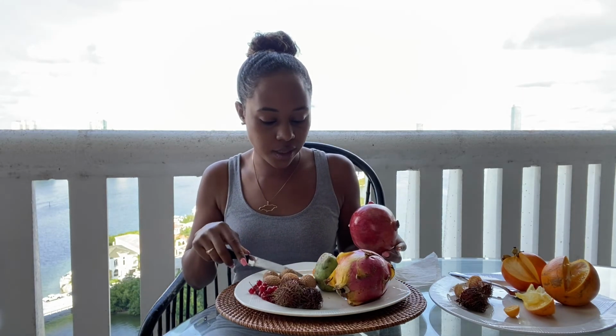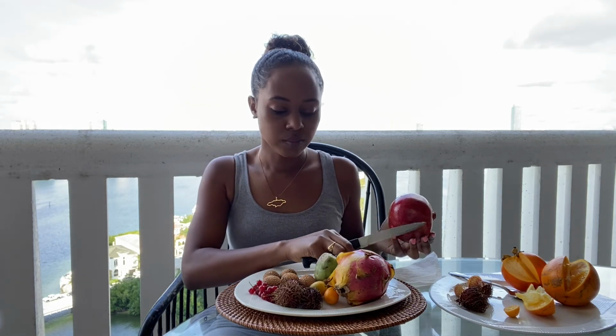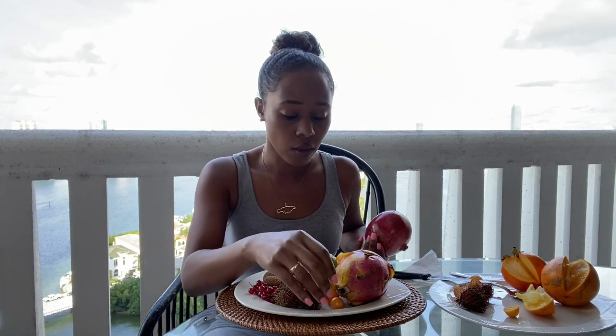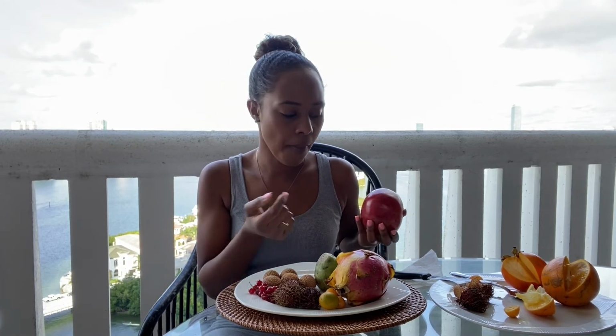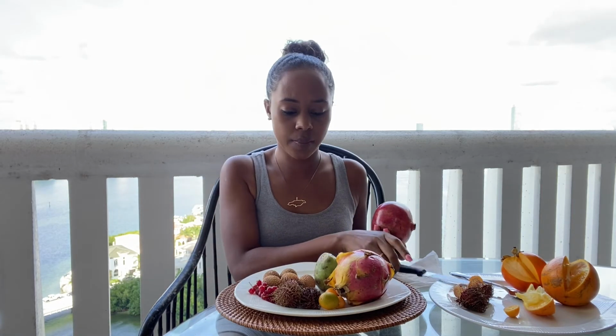And then we're gonna do, so I'm not gonna have any more of these at all. The gooseberry, I'm gonna finish them, but I won't buy them again. Yeah, I won't buy them again.